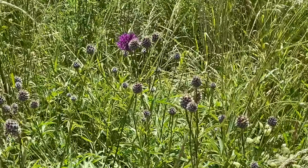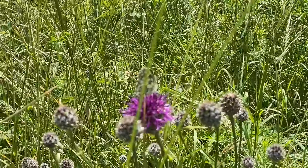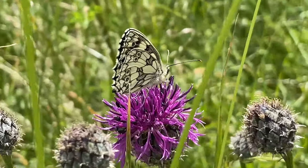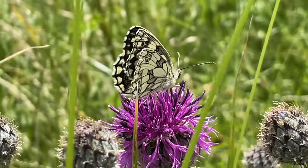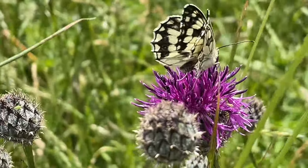One of my favourite butterflies for sure, marbled white. Look at this, hardly a colourful butterfly. Just look at those underwing markings there, the marbled white. Not common in Northamptonshire when I was a kid, they're getting common now.